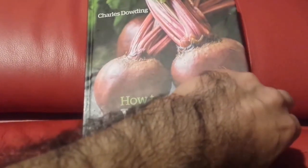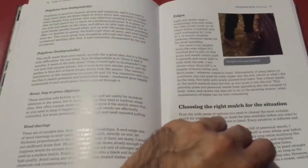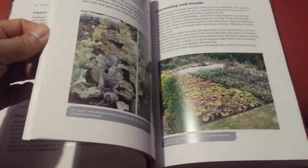What I like about the book is that, first of all, it's full of pictures, showing the way he did his recreation of a garden.